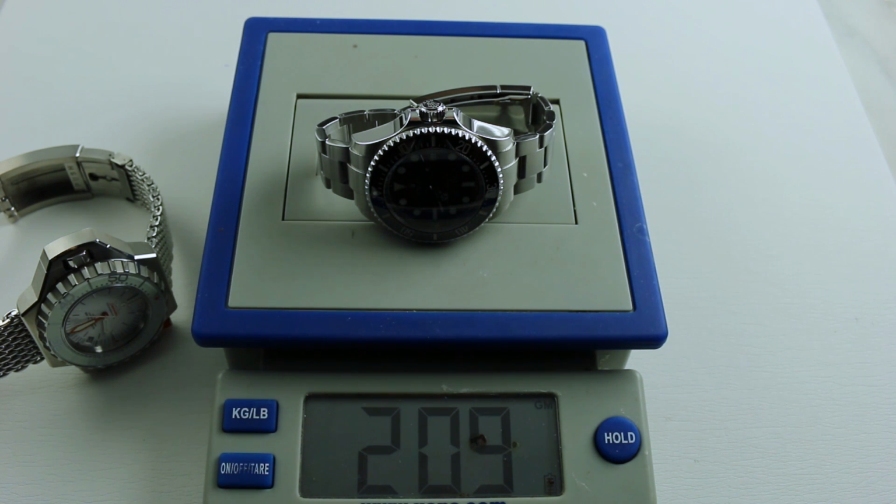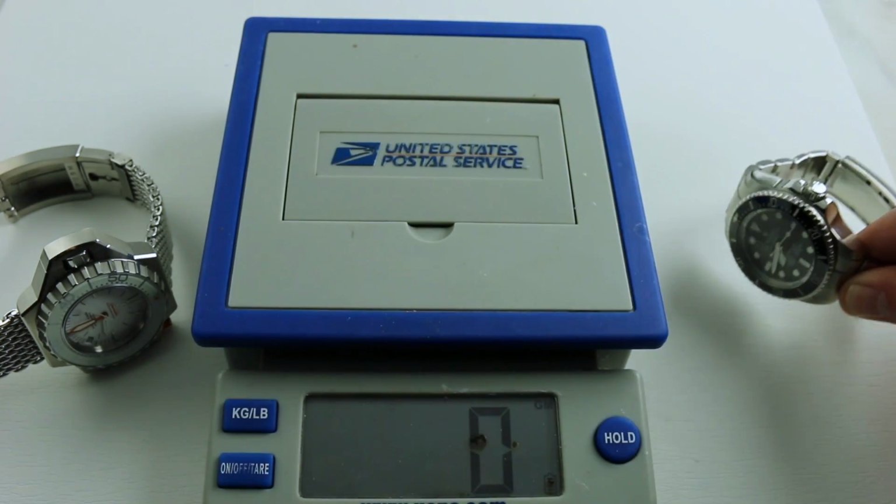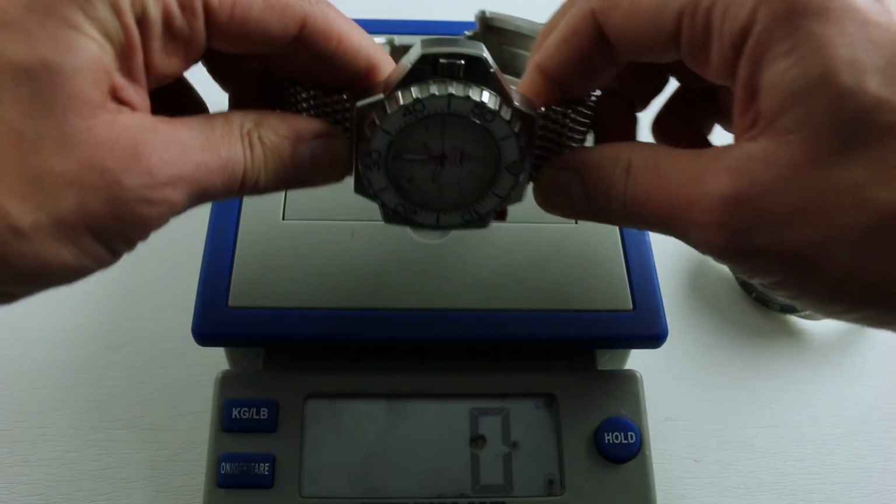Now this is almost half a pound for those who are looking for an English or imperial units reference. So that's one heck of a tank for the wrist. Let's see what the PLOPROF can bring.